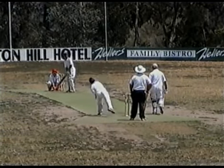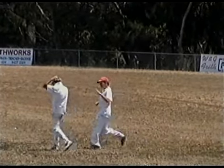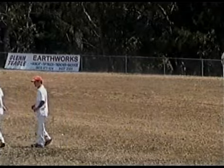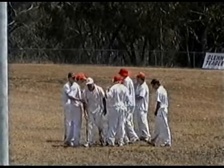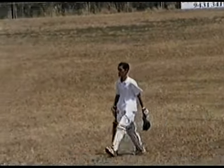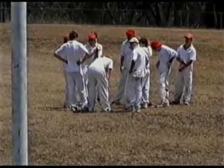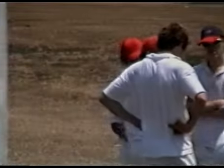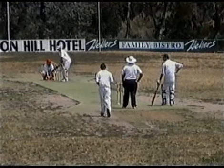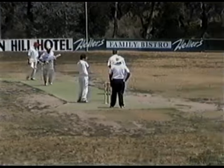South to Panton. Good catch there by Strongman, probably not on the tape. A good firm hit from Panton. But out he goes. South, the successful bowler, comes back in to Glucozade, and a very full ball just tipped around the corner.